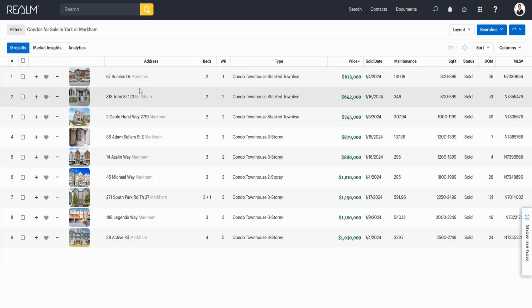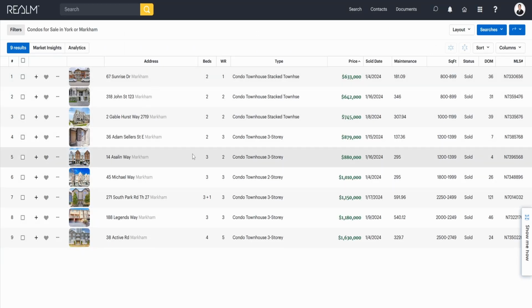Let's move on to the list of all the condo townhouses that were sold during January up until January 19, as of the time of recording.